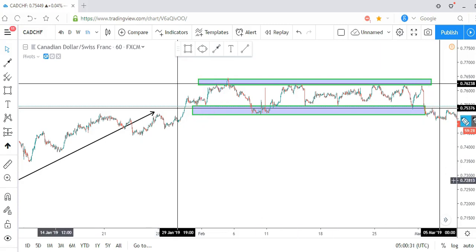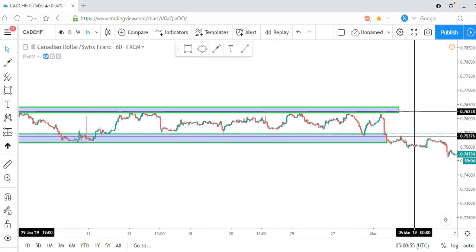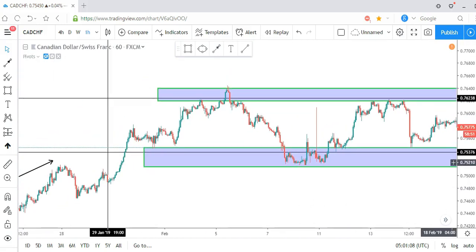First we identify our trend. Price is heading to a resistance, and this is our resistance here. This 7623 zone is our resistance, and our support is the 7537 zone. Let's do this. So this is what you do.